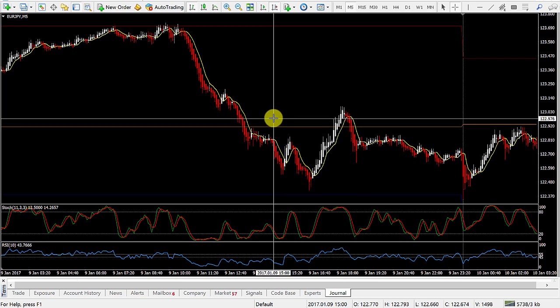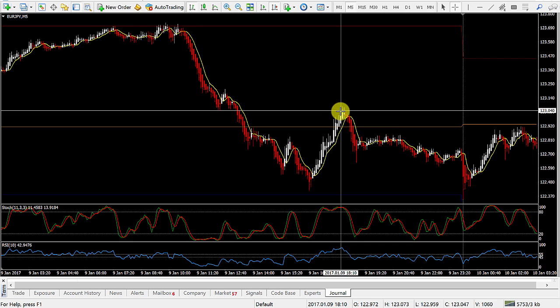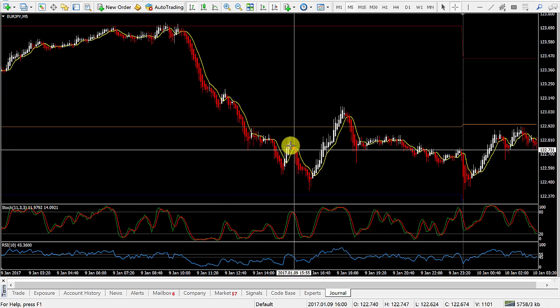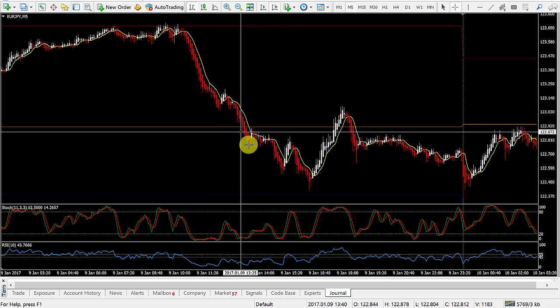Our 123 is up here, where we eventually pulled back to, because these numbers act as price magnets, and we had a reaction here too. So this pullback actually happens in the middle of nowhere, except for the retest of this minor consolidation here.